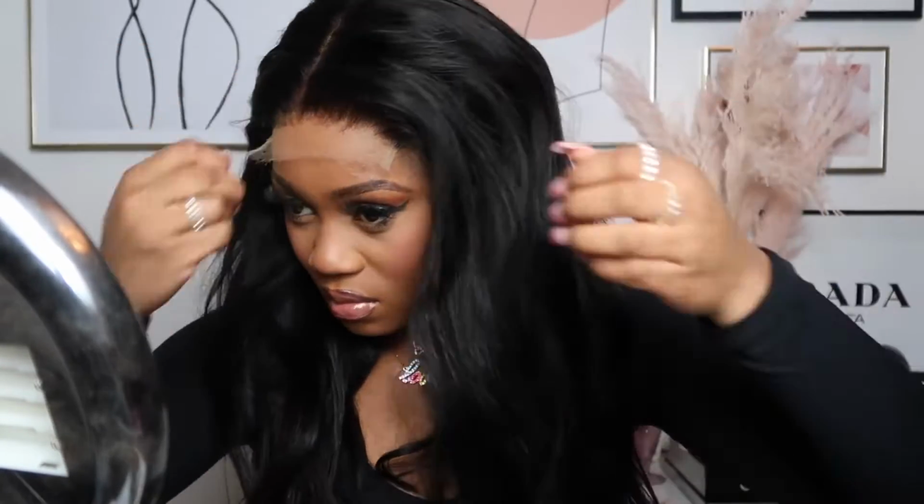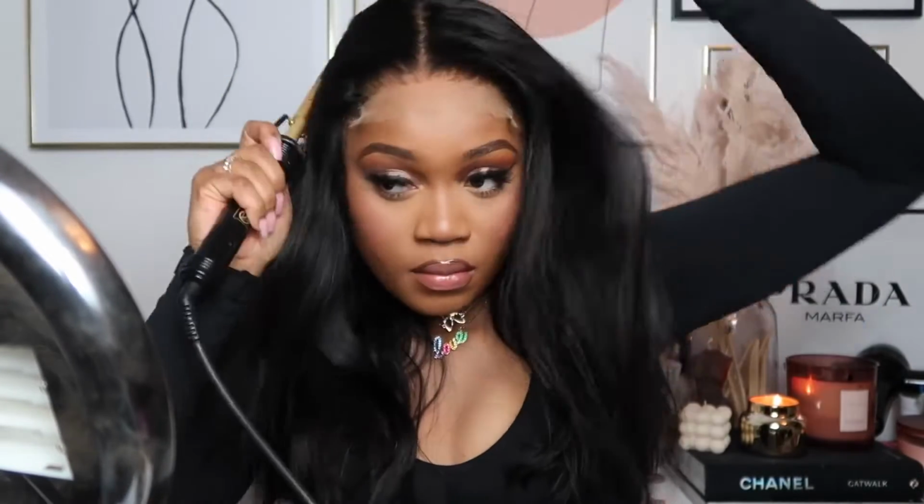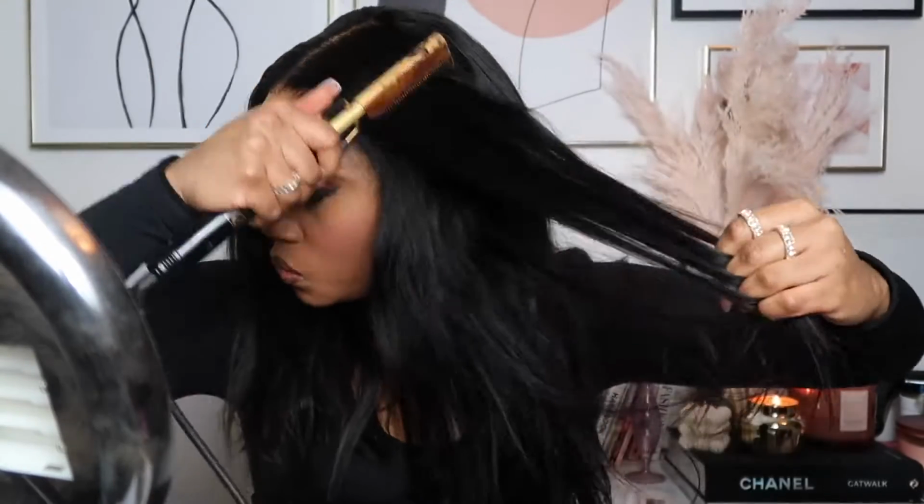but wow, it's gorgeous. So I believe this is a transparent lace, so I went ahead and bleached the knots and I plucked the frontal, but I really didn't have to do much to this wig. It's so gorgeous, guys. Anyways, enjoy the rest of the video and I will see you guys in my next one.